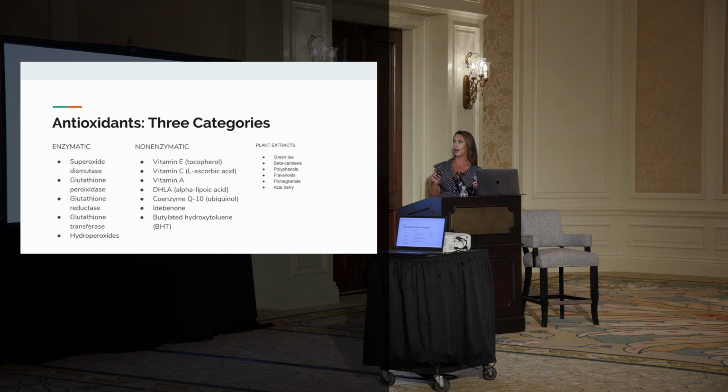So just think about the fact that there's many antioxidants out there, and ultimately we want to pair some of our man-made ingredients with our natural plant-derived antioxidants. That really should be the ultimate goal, okay?